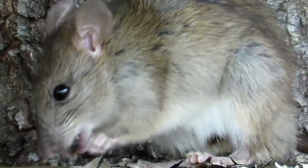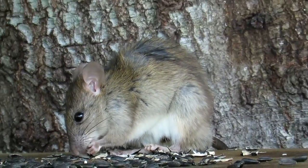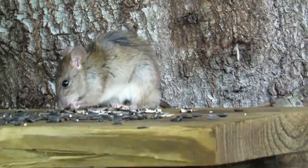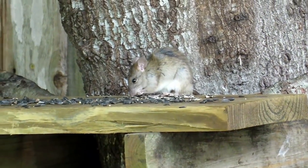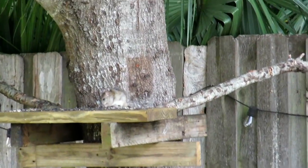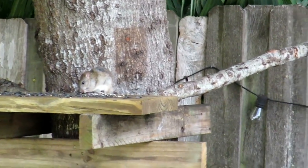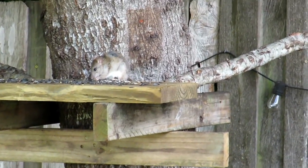But the important thing about the rat is they're at the bottom of the food chain. That's why you don't want to kill rat snakes or corn snakes, because they eat these little rats. And the screech owls eat these, too. I found a couple of rat skeletons in their screech owl box last season, so the screech owls will be out there.